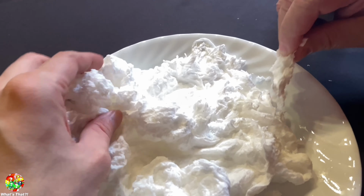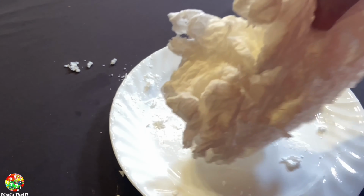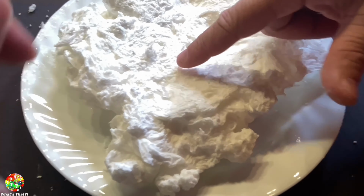Oh, still tastes like soap. That's cool though. It looks like a big marshmallow or like a funnel cake. The bottom part's like sticky because it's still a little bit more moist. Thoughts on the hack?